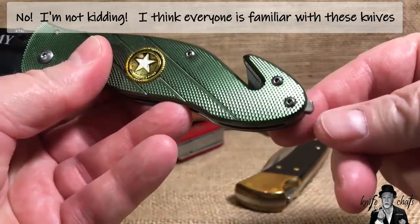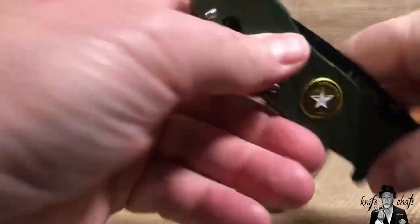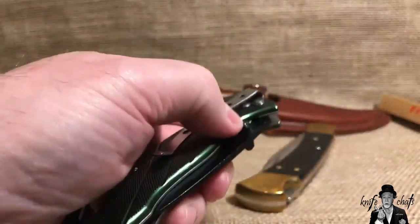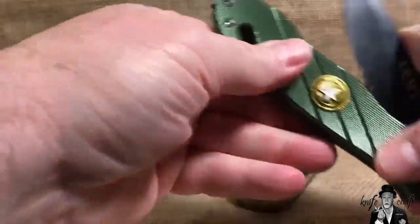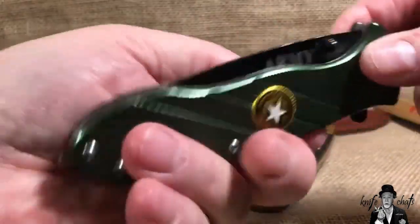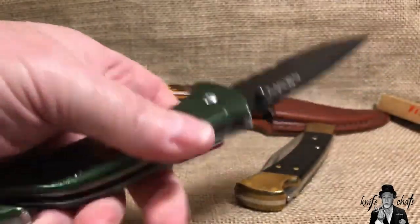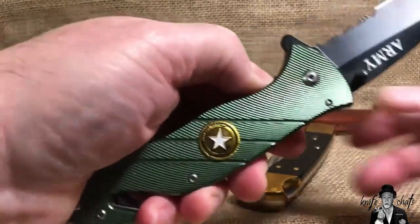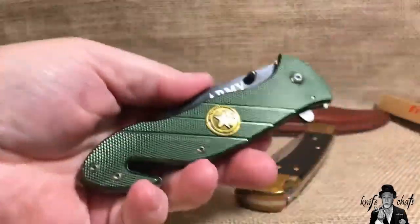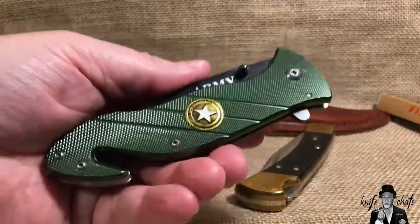It's got the windshield breaker here, or skull crusher, and then it's your basic flipper knife with a double thumb stud so you can open it either way, and it's got a liner lock. This one has anodized aluminum handles, says Army on the blade. Your basic SAR knife. Now, these knives go for like $6-7. It's not like something that everyone needs to have in their collection.